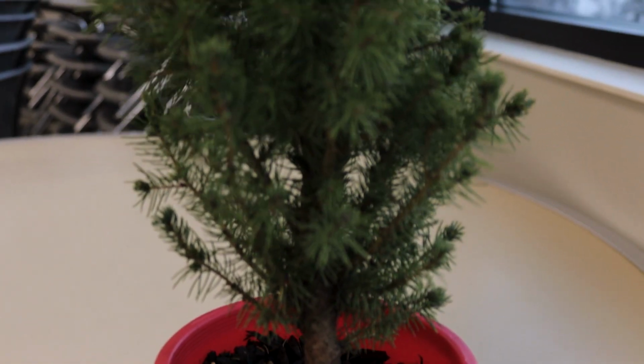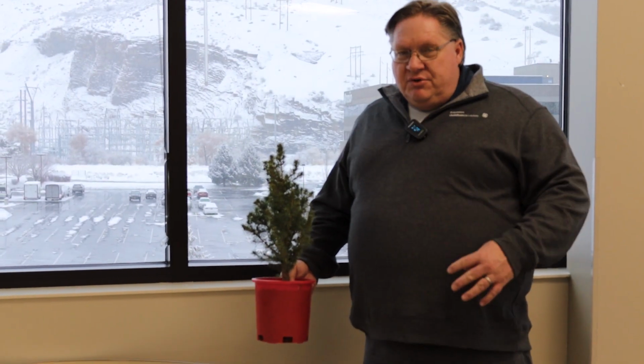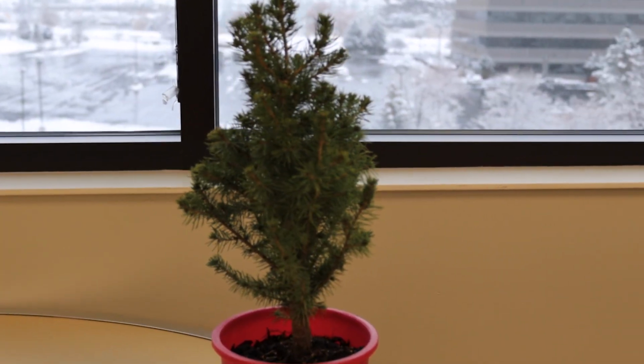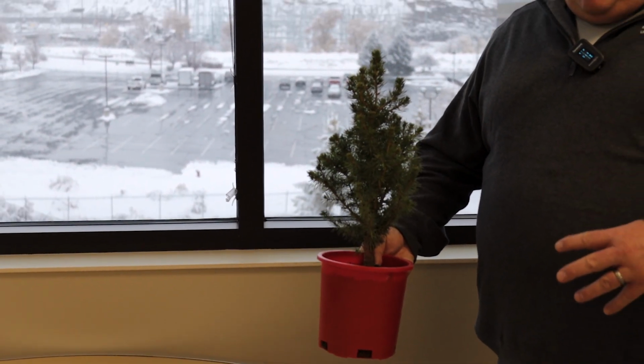So a lot of times we use outdoor plants like Alberta spruce or blue spruce indoors for the holiday season. There's a tradition of people buying a great big spruce in a pot, bringing it inside as a Christmas tree, and then planting it in their yard. You know, this is a lot smaller version of that, but it's still a living plant that we use in our landscapes.